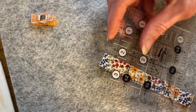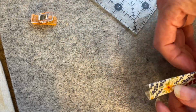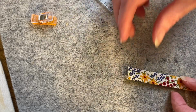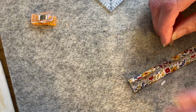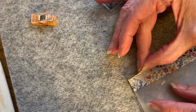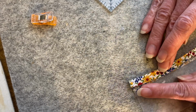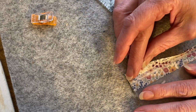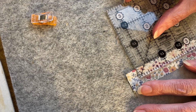Do we have a 1/2 inch? It's a little fatter than 1/2 inch up there. I feel like we got it crooked. Let's see. Yep, it's a little wide. Maybe it's because I folded it over. Yeah, that'd be too much. I wonder how I got that off.